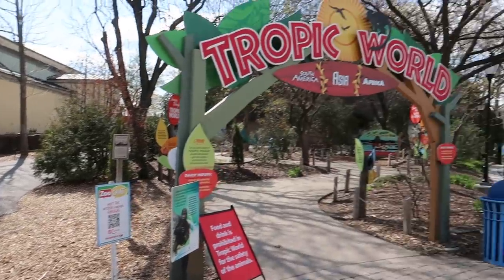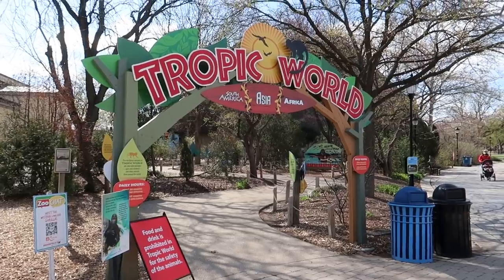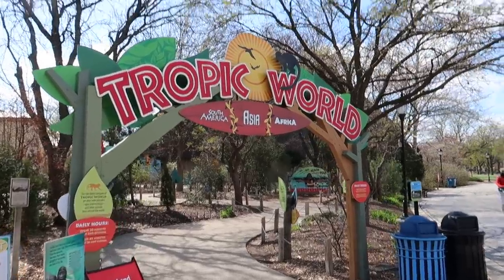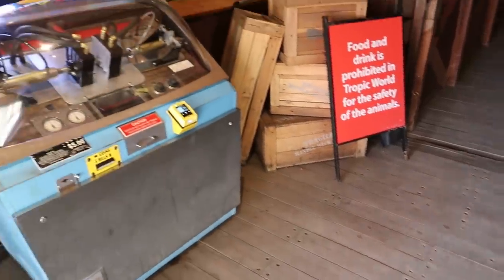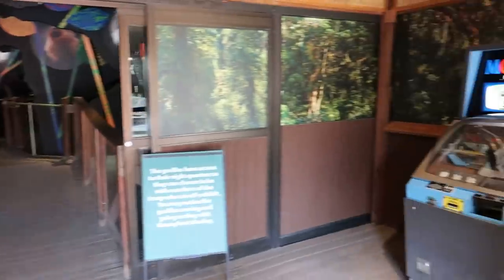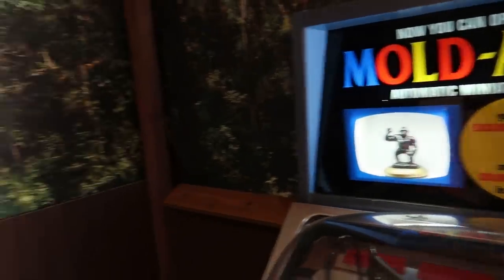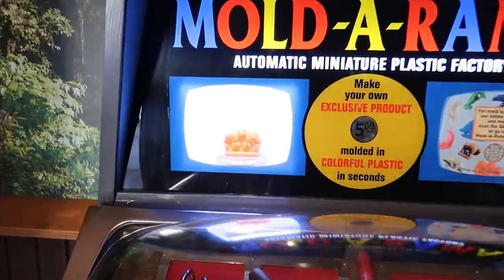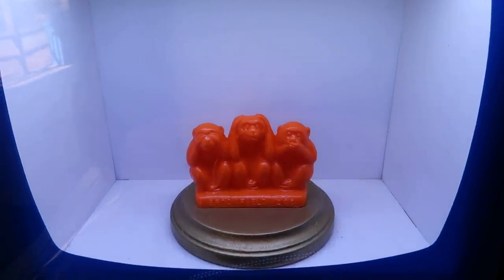And here we have Tropic World. I remember this as a kid. They would advertise this on television. Tropic World was a huge deal. It's kind of like a walk-through jungle environment. Oh, big memories here. Let's check this out. Here in the mouth of Tropic World, it's what I would consider probably two of the most classic Mold-A-Ramas, the waving gorilla there, and then opposite, we have the see no evil, hear no evil, speak no evil monkeys. I think that was always my favorite as a kid.